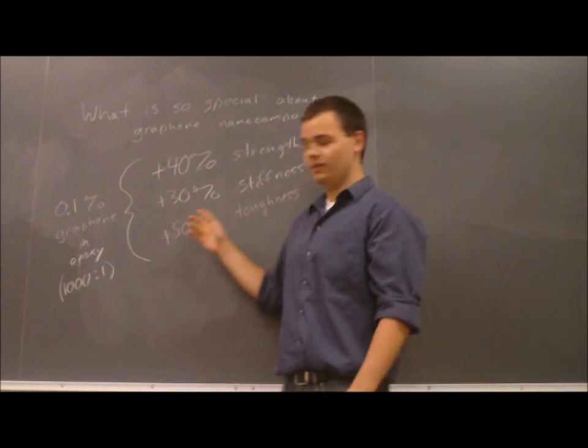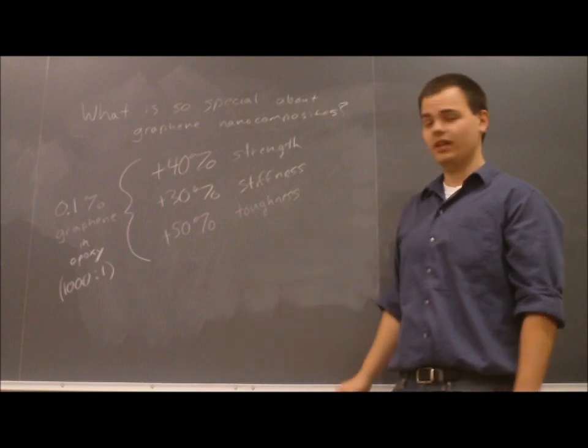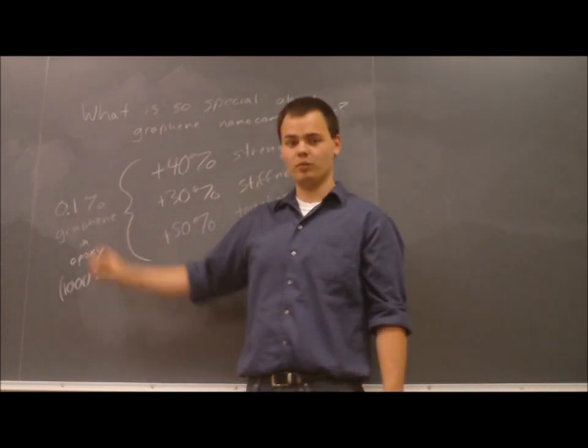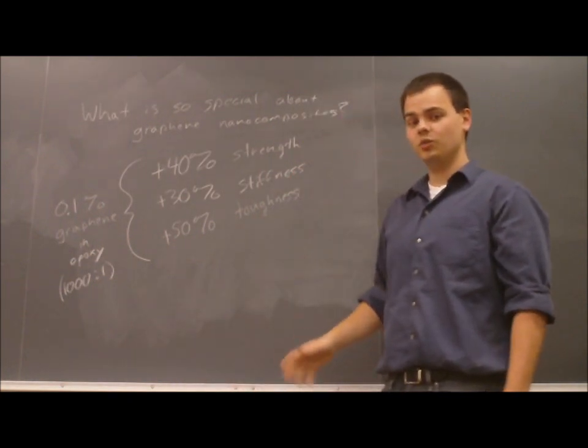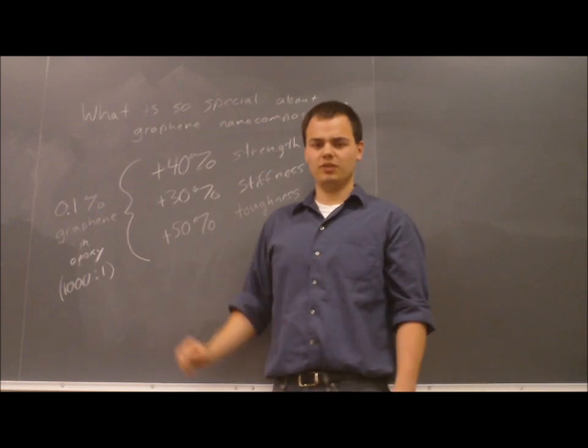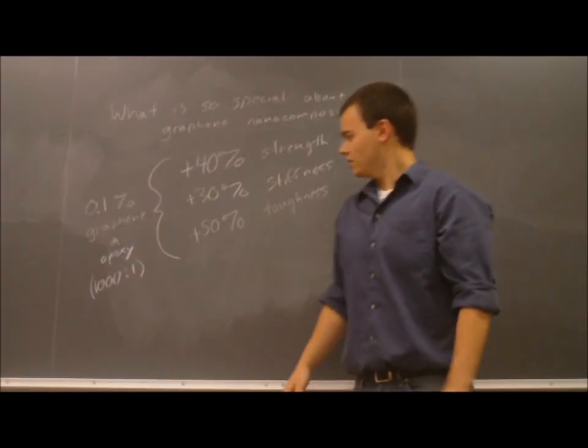You can get increases like this from other sorts of nanocomposites, but you cannot get it at this loading at 0.1%. You need more like 1%, 2%, orders of magnitude different, even up to 20% for nanoclays.